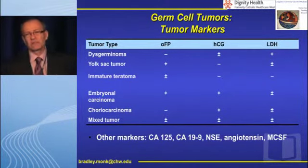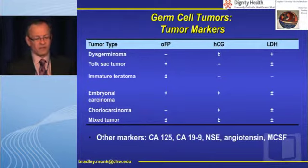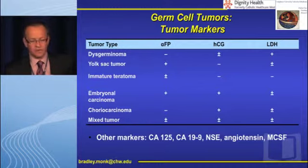And you can kind of figure this out preoperatively with tumor markers, alpha-fetoprotein, HCG, and LDH. We also sometimes use some of these others, CA125 in particular. And when you're treating these patients, you monitor them. So, for example, with yolk sac tumor, alpha-fetoprotein is almost a perfect marker like HCG is in trophoblastic disease. And how do you treat them?